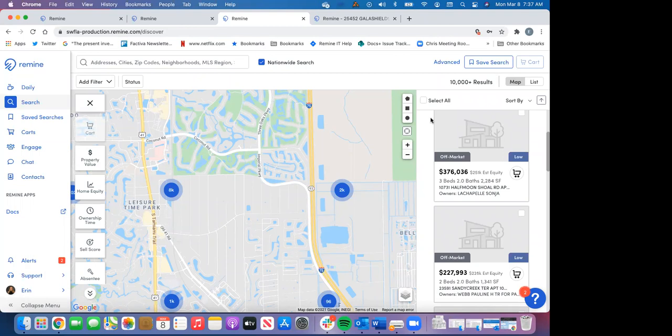But yes, definitely Thursday's focus will be on prospecting, on saving your searches, getting yourself set up with your carts, and inviting clients to view those carts, chatting, contacts, all of that good stuff. We'll also touch on Docs, which is our e-signature tool.